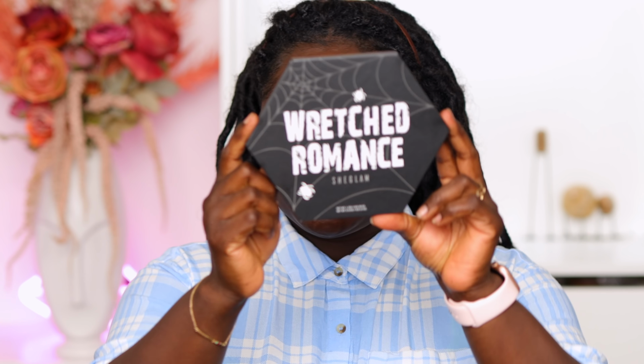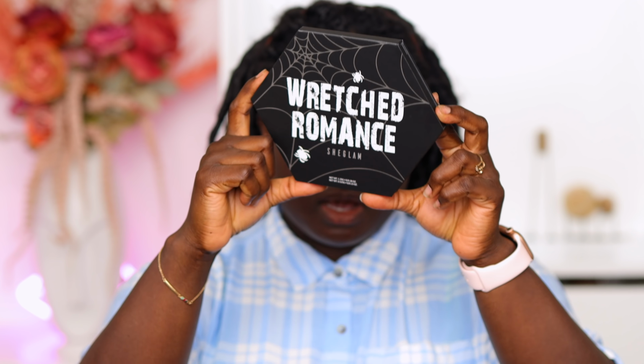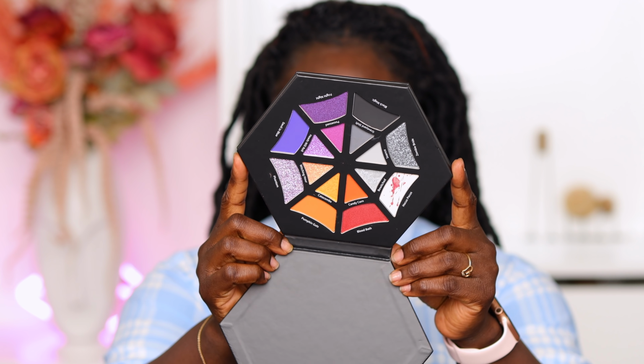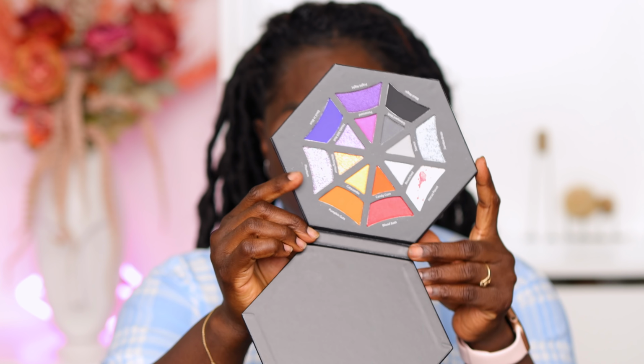Okay, so my eyelids are prepped and we're gonna jump into the Wretched Romance by She Glam. This eyeshadow palette is essentially in the shape of a spider web and the colors in here are very nice. I feel like this is one of those palettes that you can create a ton of Halloween looks with, and you can also create some holiday looks with this, especially because of the black in here, the shimmer shades.